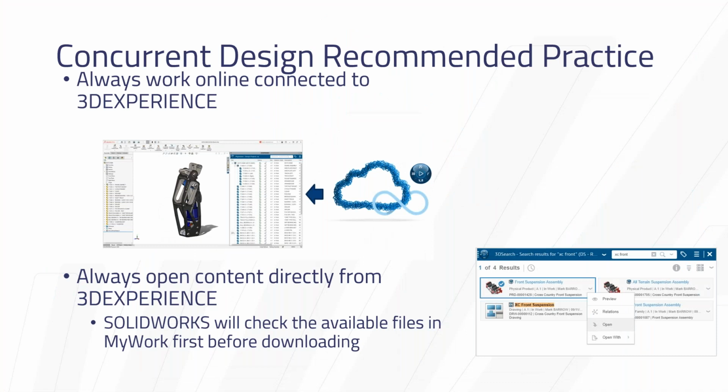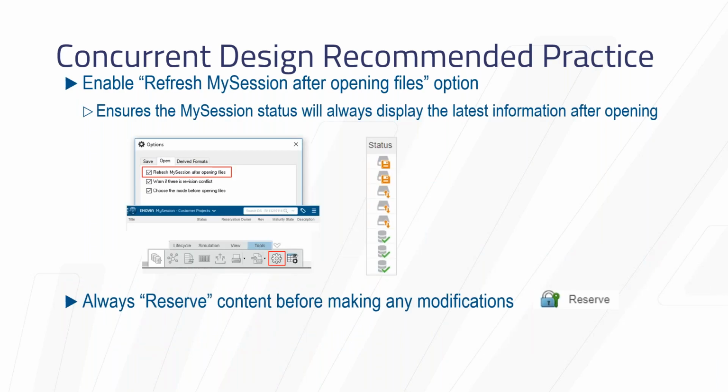So the recommended practice always, as the 3DExperience platform, we recommend working on the cloud connected to SolidWorks. I mean that you will be working in SolidWorks, still it will be connected to the cloud with the 3DExperience platform, and then you will be opening the files directly from the 3DExperience platform, where it will show you the latest version, or if there are any files pending, or if you want to open files which have been worked on by another user. So all the details you will get in the way you want, where there will not be any miscommunication. Again, you need to refresh. Again, you have to make sure of the status bar's status, whether it is updated or not, and always make sure that you reserve the content before doing any modifications.